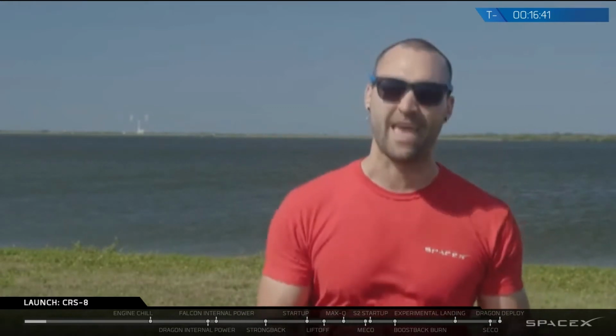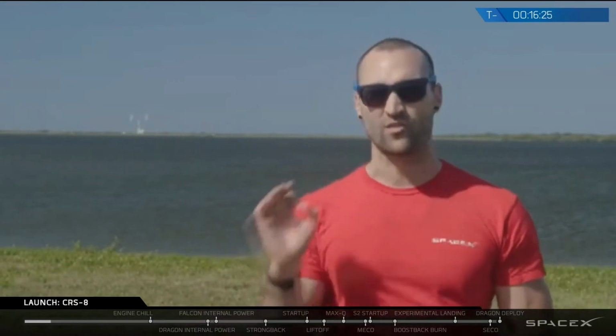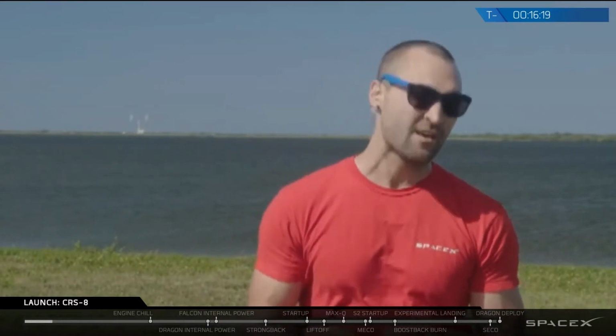Now, just adjacent to that pad is pad 39A. That's where we'll continue to launch our family of Falcon rockets, including Falcon Heavy, which is our heavy lift launch vehicle. Now, a few miles south of me, Falcon and Dragon operators are currently conducting final checkouts on all subsystems to make sure that everything that will be exercised in space is exercised on the ground ahead of time to make sure that we fly the safest vehicle possible.